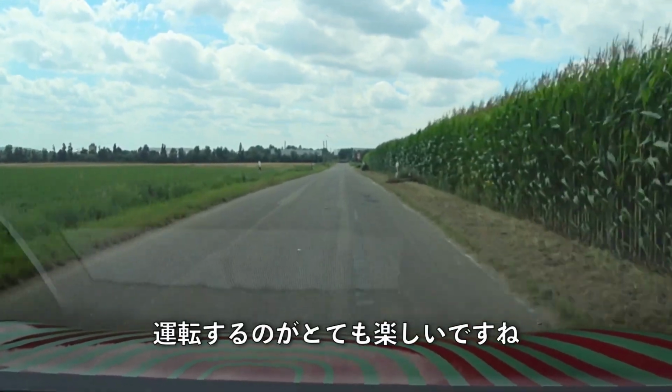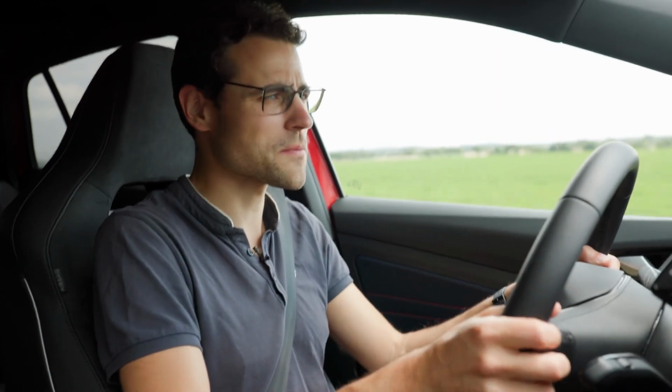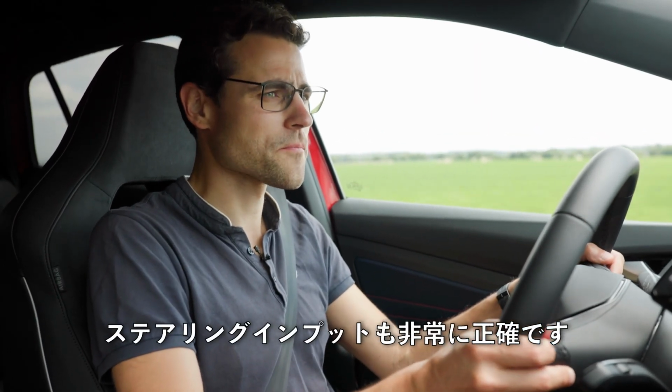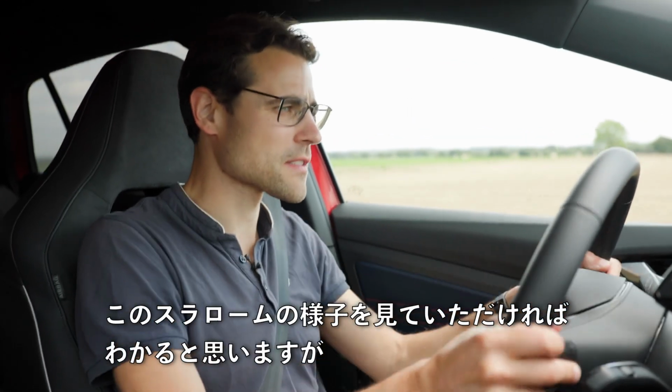So it's a lot of fun to drive. It definitely drives even more agile than it looks. And the steering is also very precise input. You can see it here when I'm going in this slalom here.